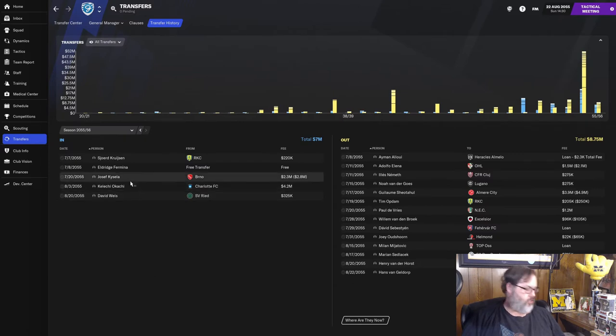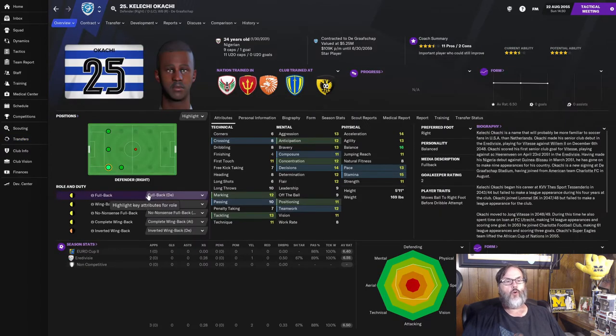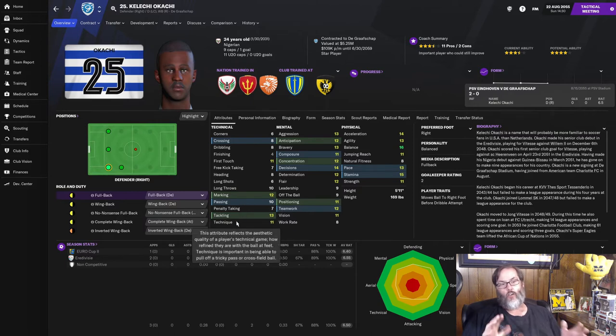We also signed Kelechi Okachi from Charlotte in the MLS for 4.2, 24-year-old Nigerian right back, can play across the entire back line, 3.5-star current, a little room for improvement, 4-star potential. He is lacking a little natural fitness, but very good physicals. Crossing is at least average. He can mark, he can tackle, and he can pass. So he could come into the middle, even though he's only 5'11", I'd rather him not. But he can play left or right back. So he'll fill in those spots.